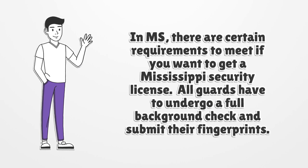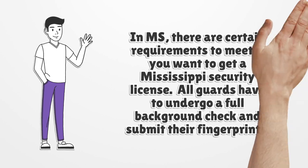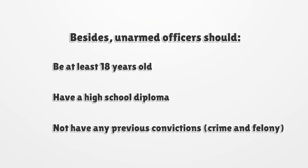All guards have to undergo a full background check and submit their fingerprints. Besides, unarmed officers should be at least 18 years old, have a high school diploma, and not have any previous convictions, crime, and felony.